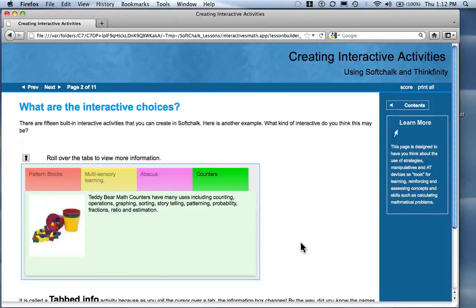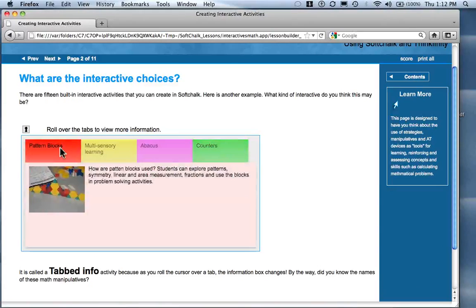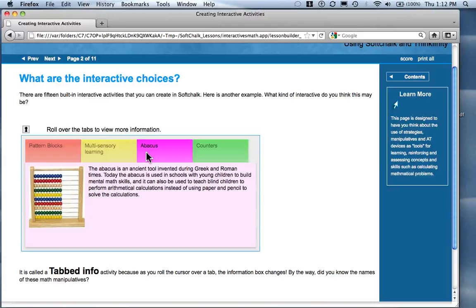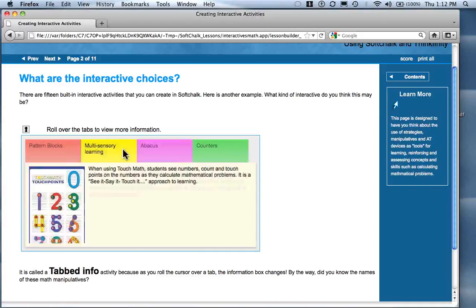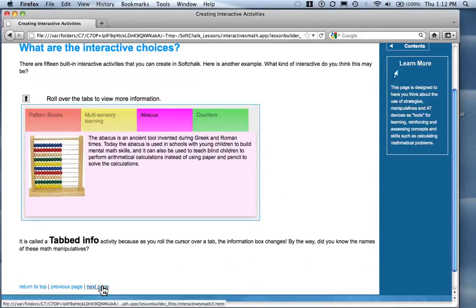So now I'm going to click on go to the next page, and this particular activity is called a tabbed info activity. And so what you do is you just mouse over, these tabs appear, and you can see that the card information down below will change. So in a large classroom for my pre-service teachers, I was talking about some of these devices that can be used in mathematics to assist children in learning, and I didn't have to click and go from page to page. I just simply did a mouse over as we were talking about these things. So that's called a tabbed info activity.